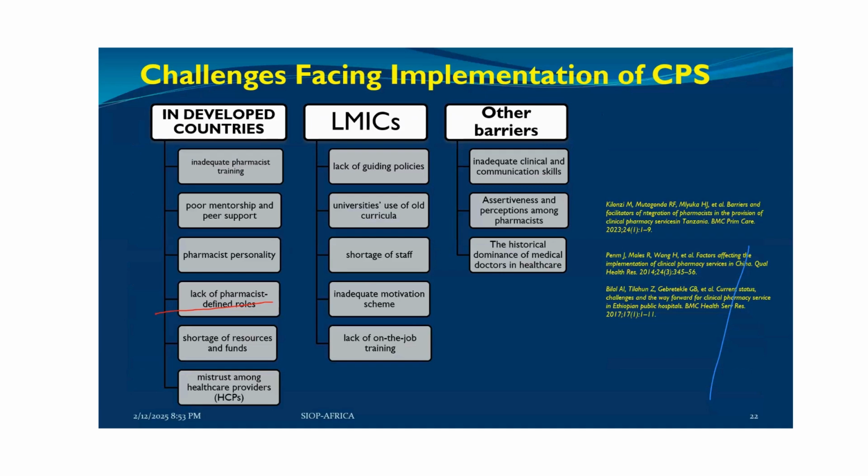So the challenges facing the implementation of CPS, especially for middle-income countries, looking from the high-income countries. In developing countries, the challenge is just inadequate pharmacist training. The system is there, the benchmark is there, but the scheme of service does not understand the role of clinical pharmacy services. Poor mentorship and peer support, and pharmacist personalities. Sometimes these are the challenges.